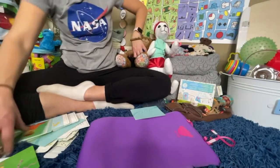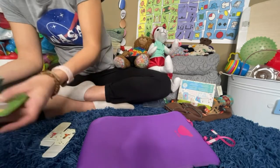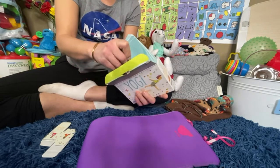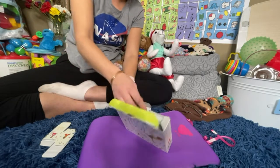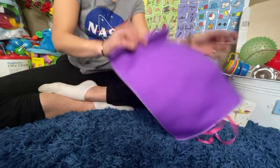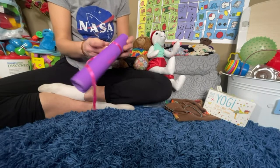All right. I think I have to clean up these cards. Look, see? Uh-oh. Here are my cards. I'll put these away and put them in the box. Here's my box. My yoga card box. Gotta get the box open and slide them in. And close. All right. Roll, roll, roll. I'm rolling it. And done.